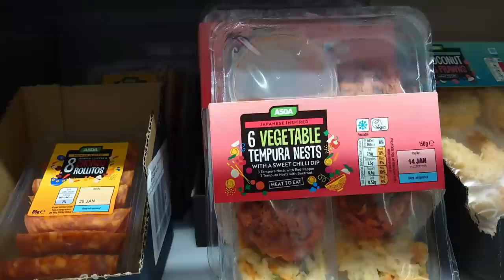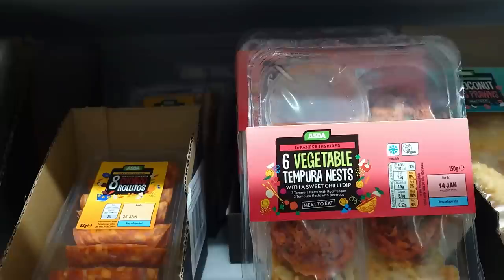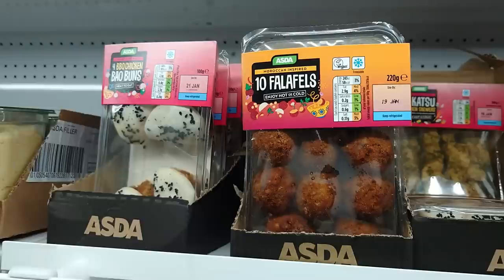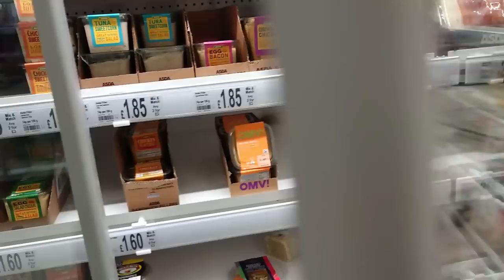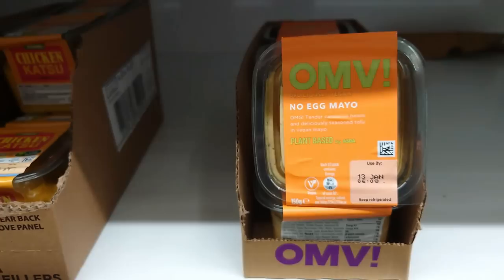Where else did we see the vegan? 10 falafels on the top shelf. Oh yeah, and 10 falafels on the top shelf there. So there's bits that do say vegan on them. And they've also rebranded. Now some people didn't like this, but Jason and I did. They've rebranded the no egg mayo that they sell, which is £1.85, I think.